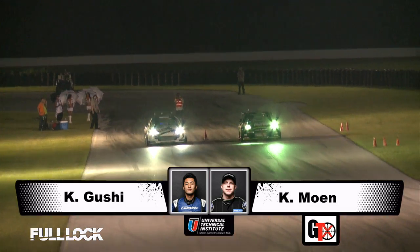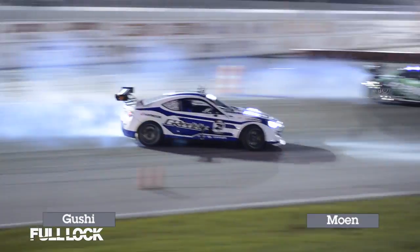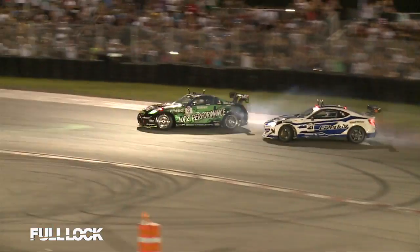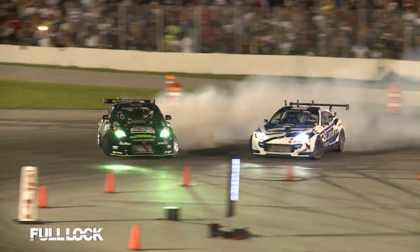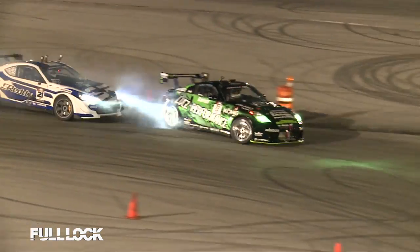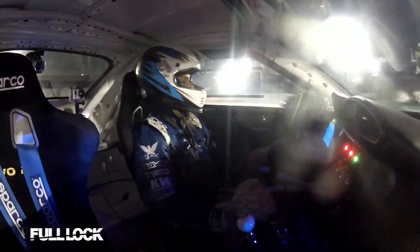Here we go, powered by the Garrett Turbo, looking to go V8 hunting. On initiation, 73 miles an hour, wow. Moen's got a super wide angle. Gucci cuts in very tight on his door. Coming around the clipping point, a little off the clipping zone. Gucci gives him just enough room for transition on that outer line. Wow, great chase run from Gucci.